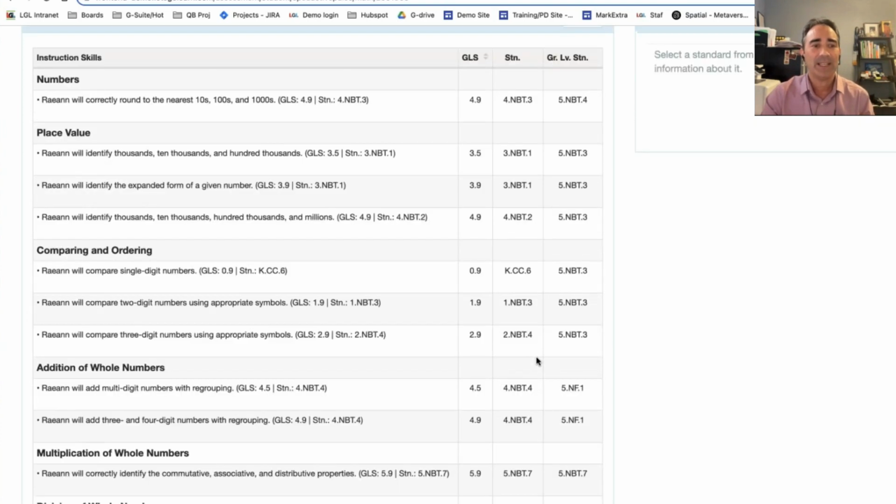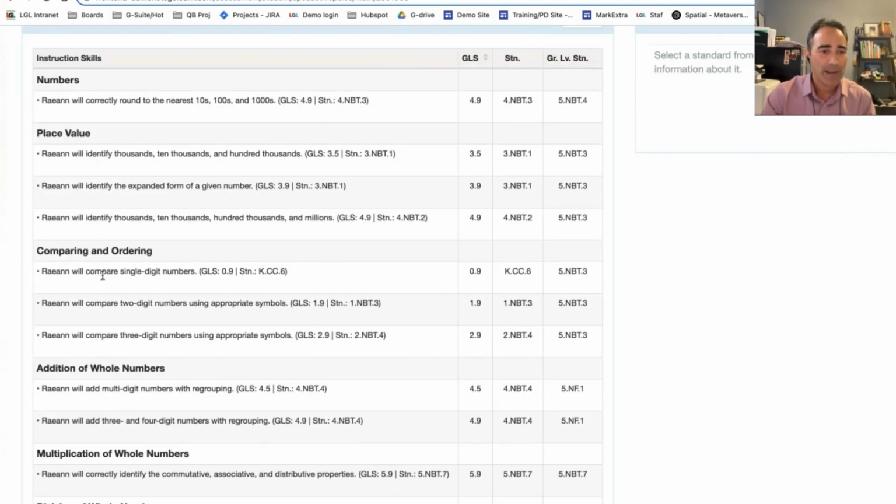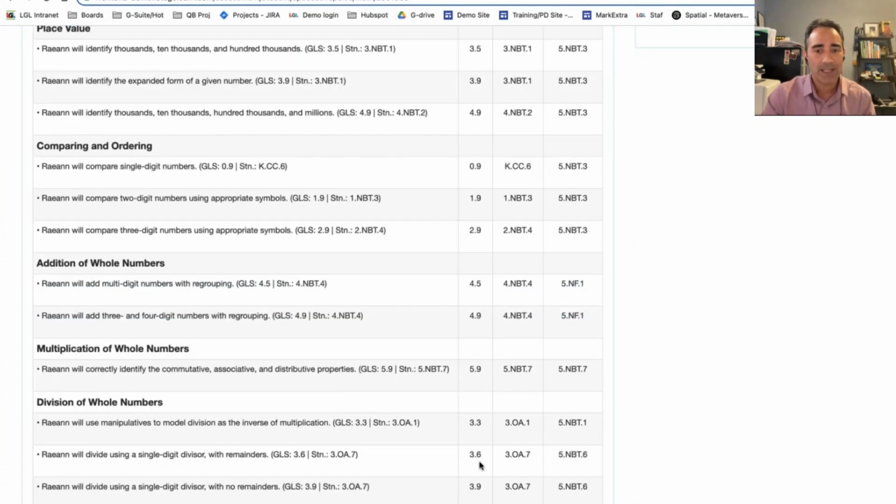Now, specifically, these are my goals. Rianne will compare single-digit numbers. Rianne will compare two-digit numbers using appropriate symbols. Rianne will compare three-digit numbers. So if I teach her these three skills, I'm going to take her in comparing and ordering from 0.9 to 2.9. So this is the stuff I may put into my next marking period. It's those three right there.